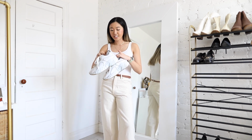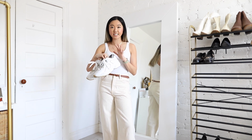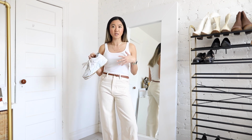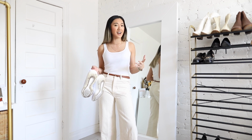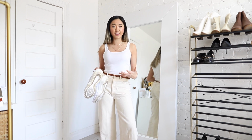Last fall, I actually featured these chunky sneakers that I picked up. These are Acne sneakers. They're a little bit more of an investment. I still wear them all the time. I really like them. They're probably my only chunky sneaker that has stayed in my closet. But this year, I feel like you can really have fun and really shop from your closet, whatever white sneaker that you have in there.